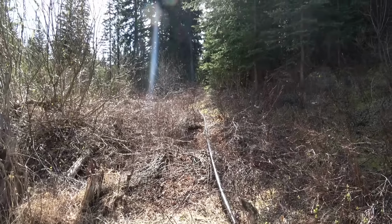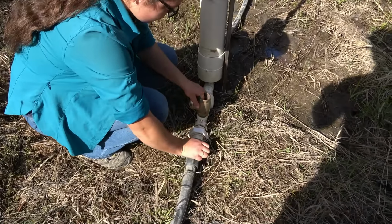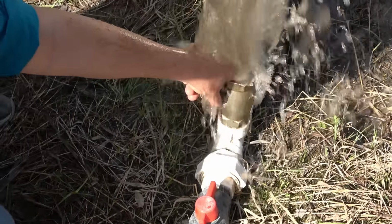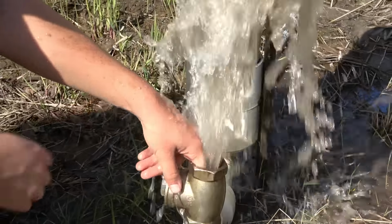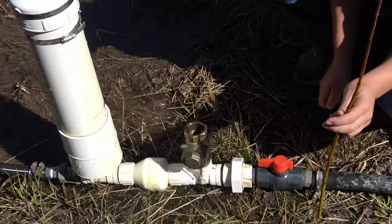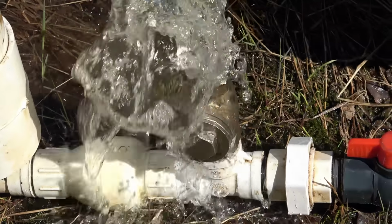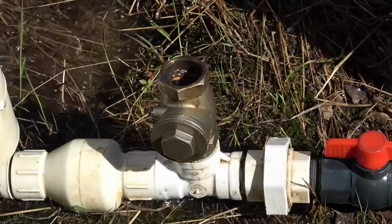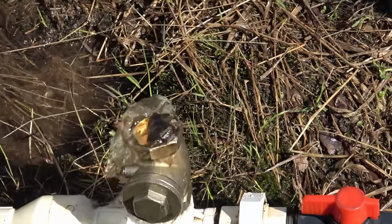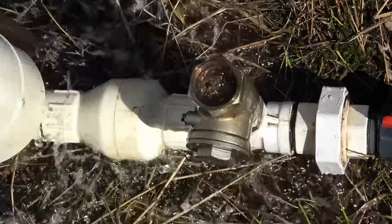Okay, you ready? Okay, here we go, I gotta hold that thing. Oh! Oh, there we go. It's doing it. Okay, it'll probably take a couple hours and then we'll go check. Should be coming in our tank on the hill.